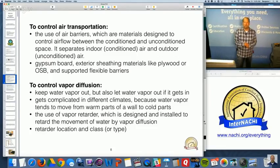To control vapor diffusion, it's a little bit more complicated because we want to keep water vapor out. We don't want that, let's say, hot, humid, wet air to come into the nice, cool, conditioned house in hot, humid climates. We want to keep that water vapor out, but we also want to let water vapor out if it gets in. So it gets complicated in different climates because water vapor tends to move from warm parts of a wall to cold parts of a wall.